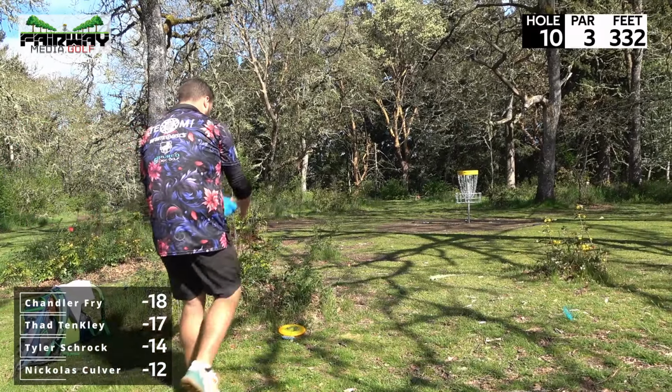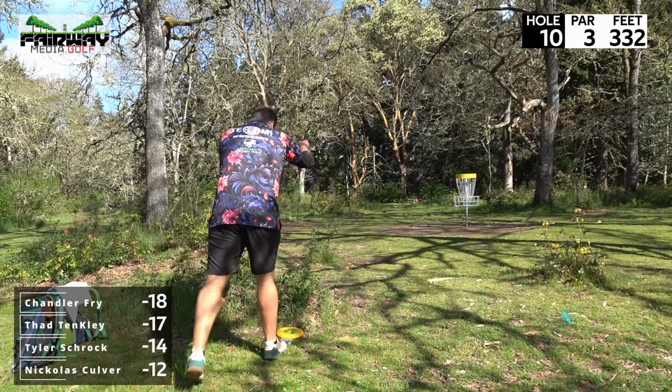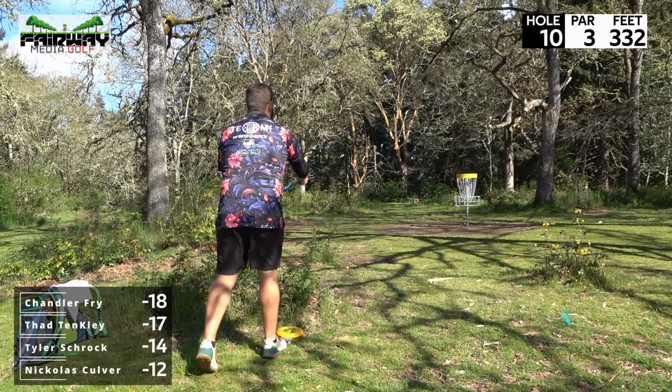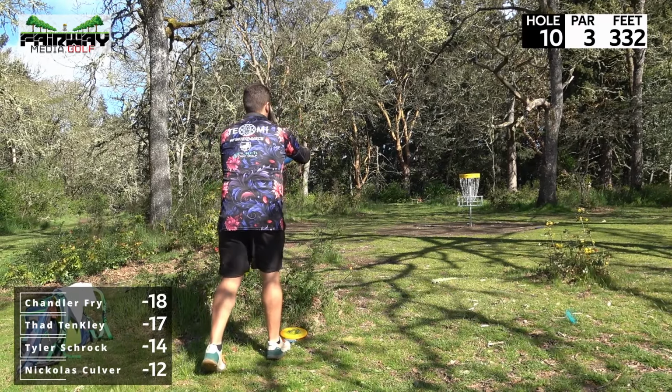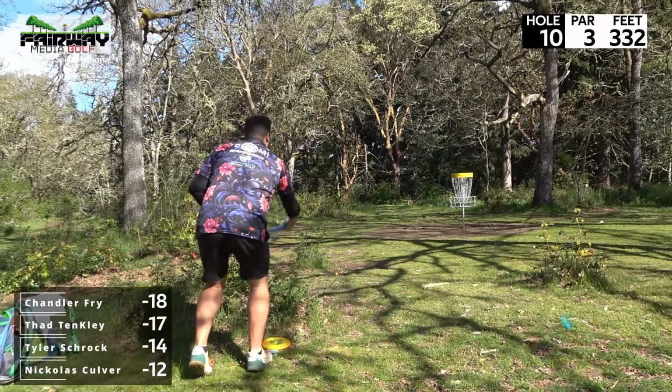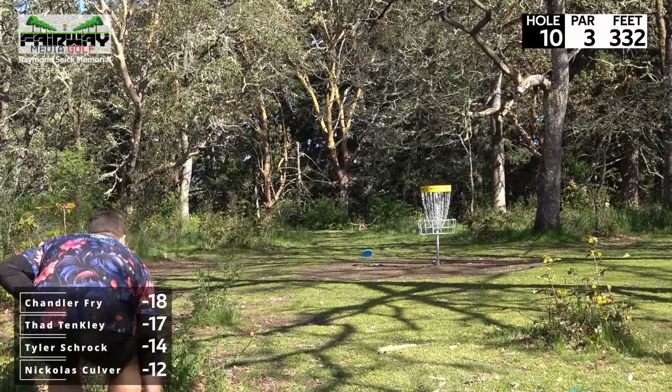Yep. A hole that's lined like this with OB, I feel like it slows players down from being overly aggressive on the green or with the approaches. Everybody's just trying to clean up and play a little bit more conservative than they would on a slightly more open hole. I feel that.